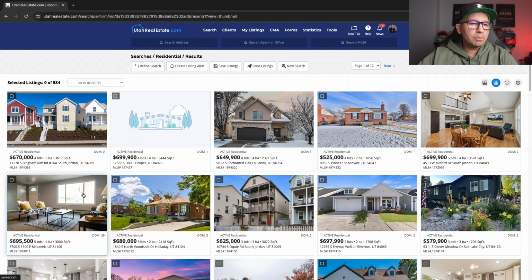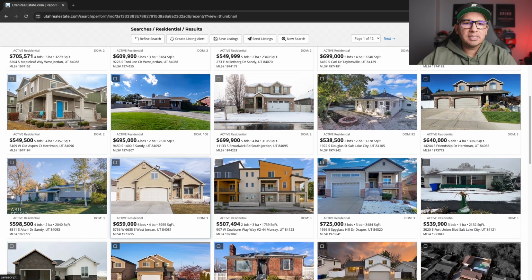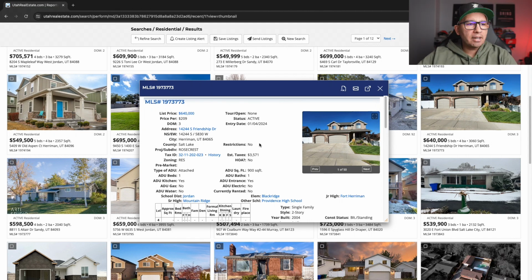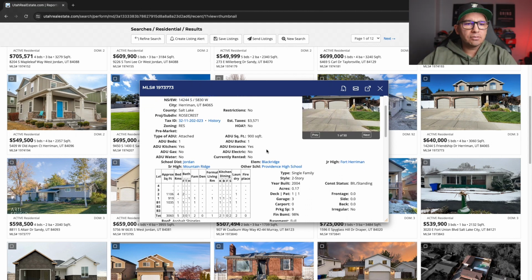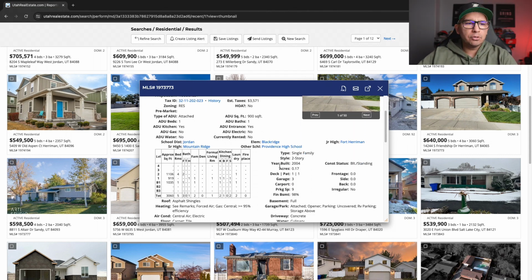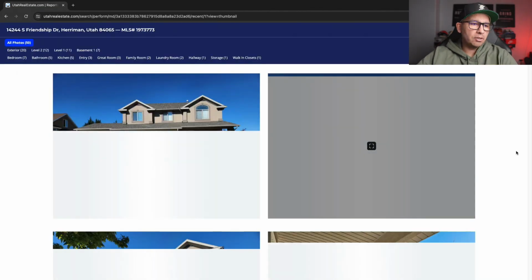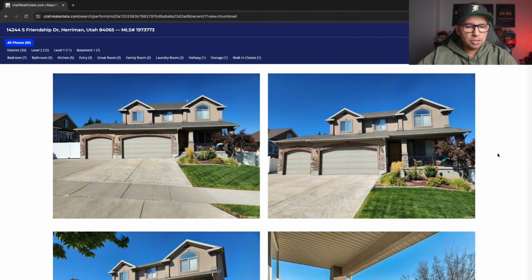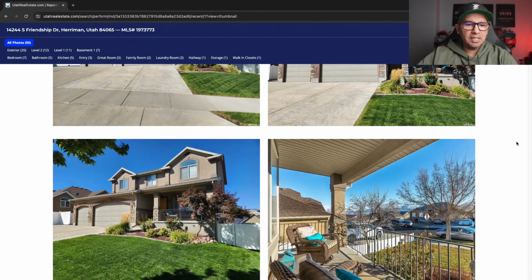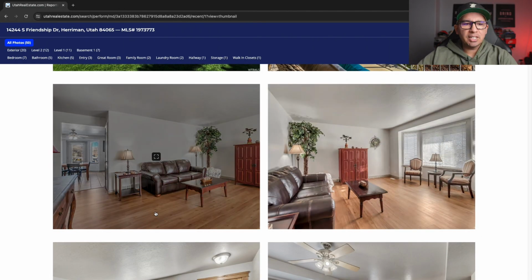And then if we scroll down a little bit further, we can take a look at something like this here in the Harriman area. It's priced at $640,000. This is just over 3,000 square feet, built in 2004. 5 bedroom, 3.5 bathroom. Let's take a look at this one. So as you can see, you have that big driveway, 3-car garage, which can be very convenient. You have that front patio, which is nice as well. You have the front living area here.